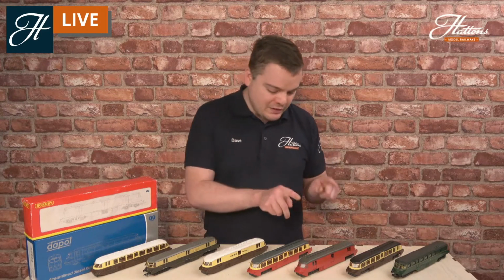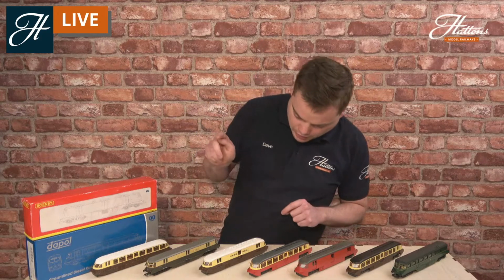Little slight change of direction here for number 17. This was actually a dedicated parcels unit, of which I have 2 models here in front of me. This was purely for fast parcel traffic running between the larger towns and cities on the Great Western network, and was an experimental vehicle, as was number 18.